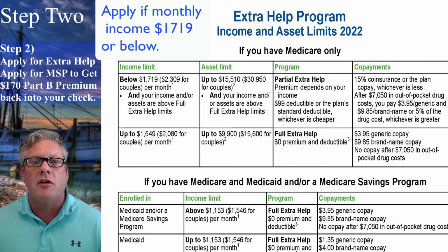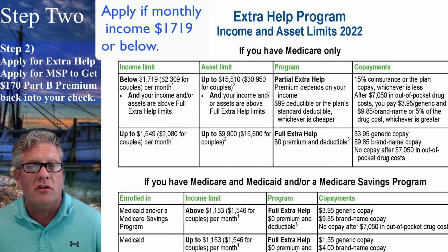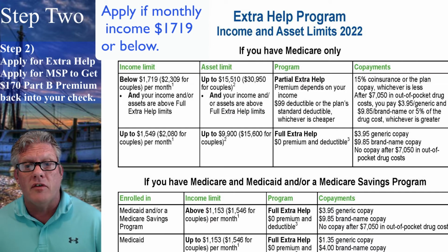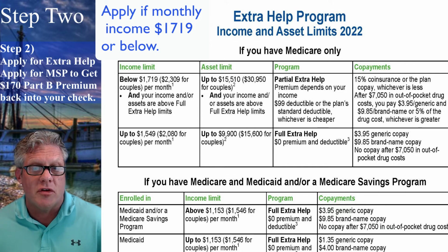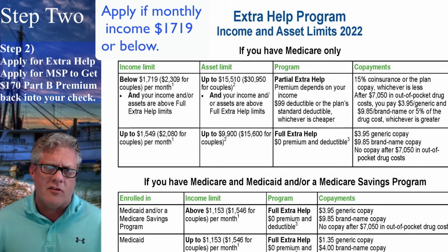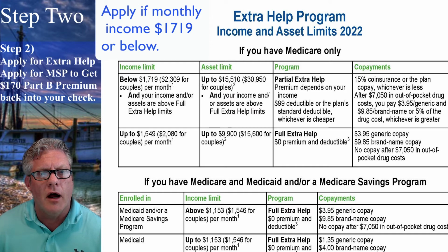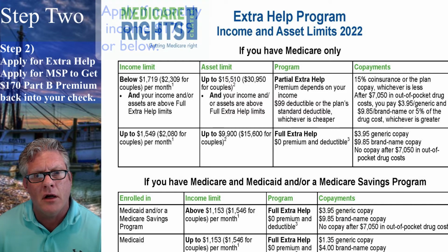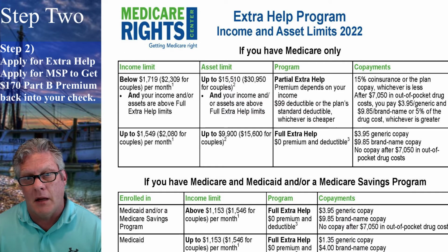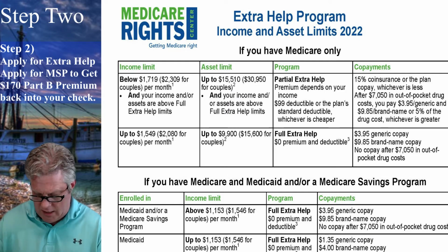Why do you want to do that? Because your drug prices, all right? Your drug prices are going to go way down. You're going to pay 50% coinsurance, 15% coinsurance on the plan, whichever is less, or the plan's copay, all right? Also pays partially for your Medicare Advantage premium, if there is one. Chances are with Advantage plan, you shouldn't have a premium. Most of them are 0 premiums, okay? So if you are right around the 1,600 mark, you're going to get all your brand names for $985. That's it, $985. That's incredible. All right. You're going to have a 0 premium, a 0 deductible. So this Extra Help plan is huge.